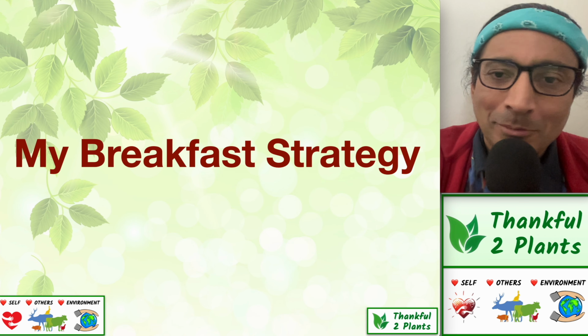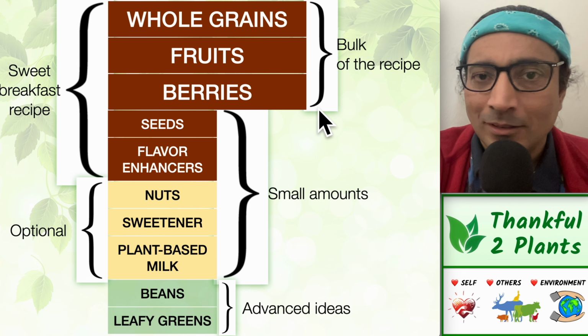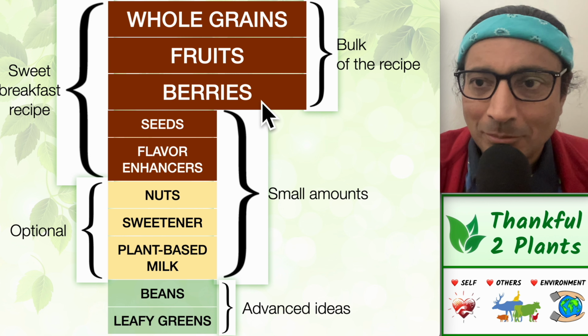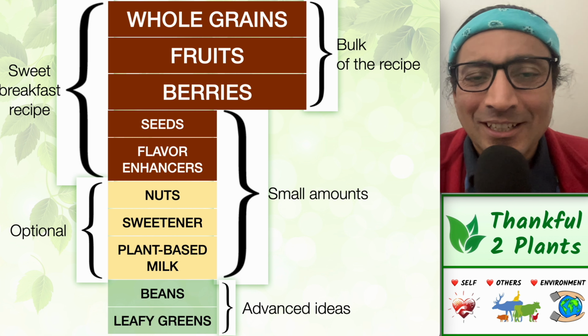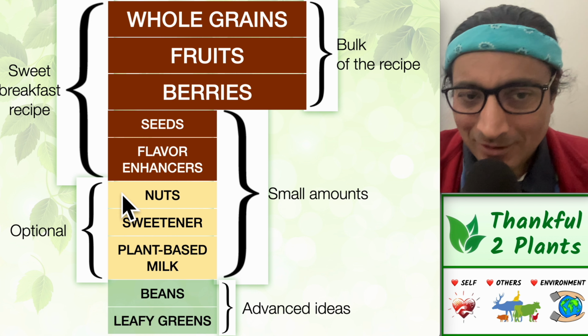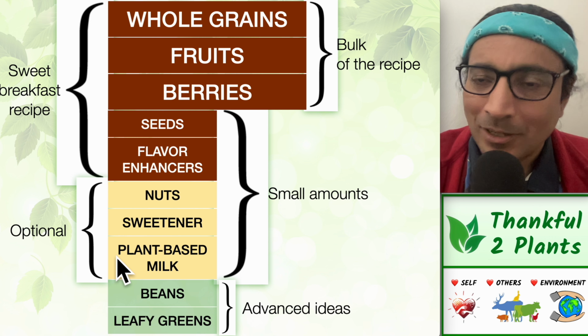Okay, so here is my strategy. The bulk of my recipe is whole grains and fruits and berries. So this is the main thing I'm doing. And in small quantities, I have experimented with lots of different things. But consistently, I used to add seeds and what I call flavor enhancers. Sometimes I used to do nuts and sweeteners like dates and plant-based milk.